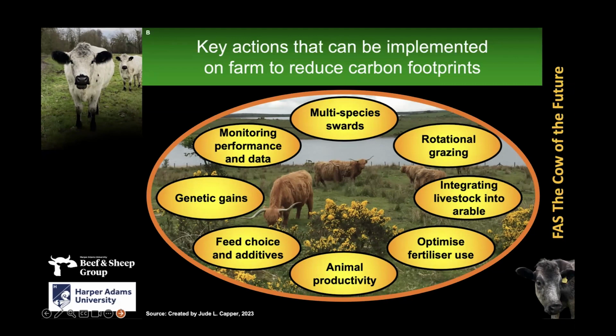But there's always opportunities, anything that improves productivity, that improves the key performance indicators, from the simple to the complex. So for example, improving animal productivity, optimizing fertilizer use. We saw a lot of farms in the first round who had come away from fertilizer use because it was when fertilizer was really, really expensive about 2 years ago now. It'll be interesting to see how their footprints change, because quite a lot have come back to using some fertilizer, which will obviously have an increase in the carbon footprint, but of course will potentially have some positive impacts on soil fertility.